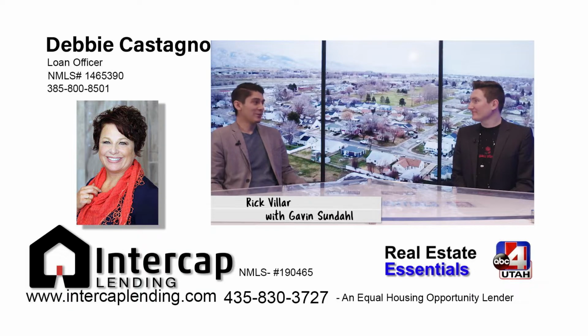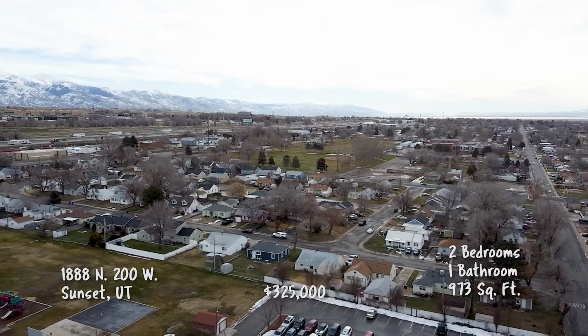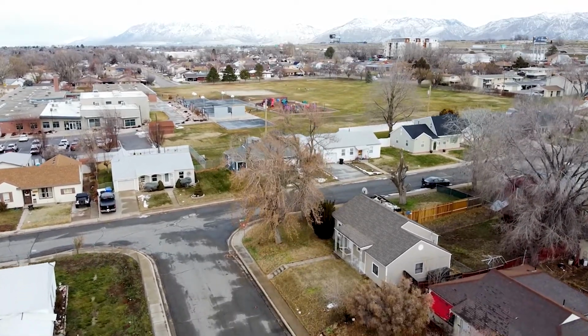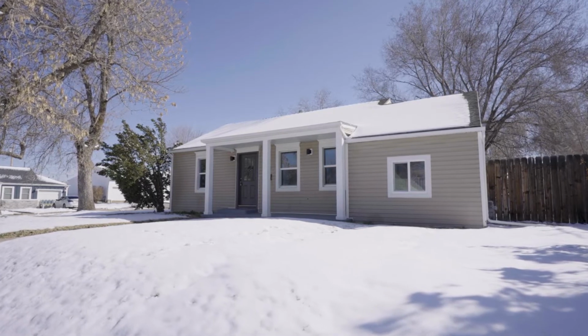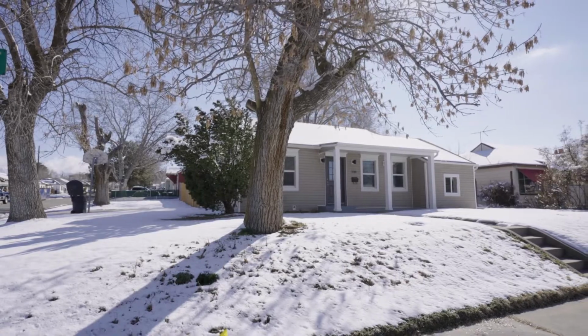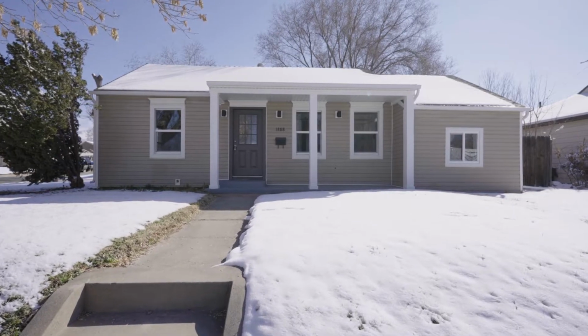All right, Gavin, where are we going today? So today we're going to a beautiful little property that was recently remodeled in Sunset, Utah. All right. So here in Sunset, Utah, it's a beautiful development. There are a lot of parks and schools and churches nearby, and it's really close to the freeway, which makes it really nice if you need to get downtown or to Ogden, or if you want to head up the canyon. It's really close to the canyon if you're a hiker or love the nature. And so here on the outside, we painted the concrete and we've updated some of the features of the outside, and it's got all new windows.